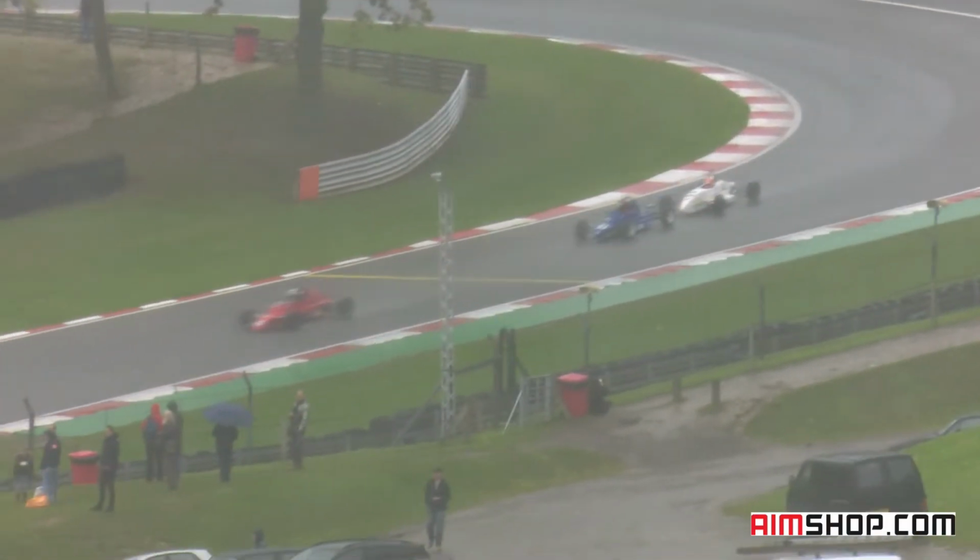So the higher up the order you could start for your semi-final, obviously the more chance you have of getting through into the final in a strong position. So you've got to be thinking almost 3 steps ahead, even at this stage of the weekend. You're in a heat race, but you're already thinking about, if you get through to the final, how far up that grid you can get yourself. So through Surtees they go.